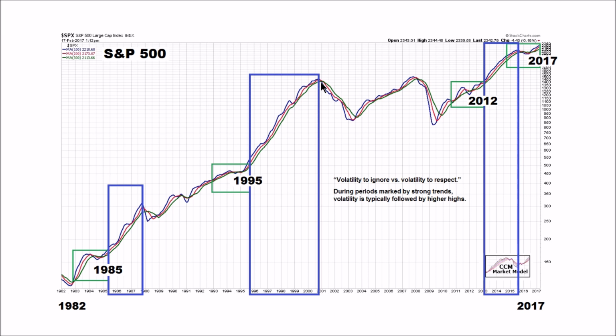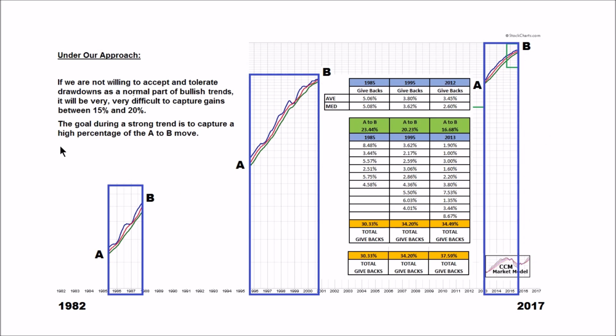Why do we want to take action here or here? Because here, volatility is followed by a higher high. Here, the volatility is not followed by a higher high. It's followed by a lower low. So, under our approach, the moral of the story is, if we are not willing to accept and tolerate drawdowns as a normal part of bullish trends, it will be very, very difficult to capture gains between 15 and 20%, no matter how strong the chart patterns are.